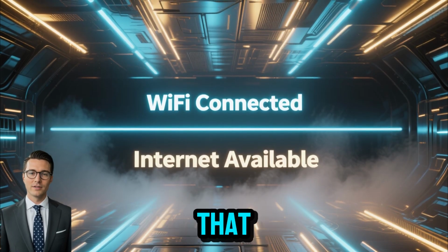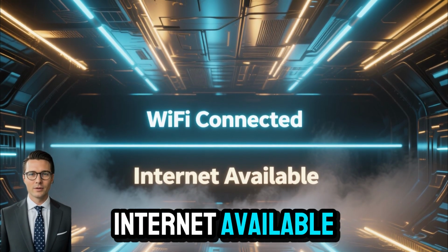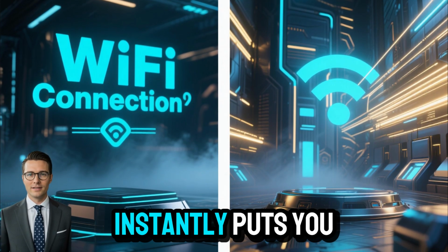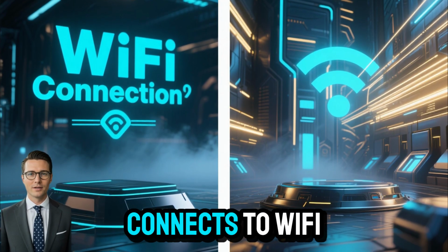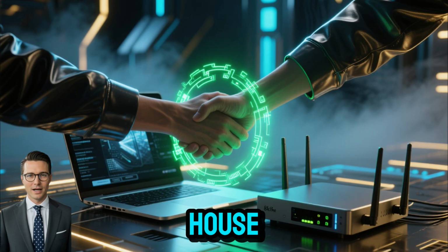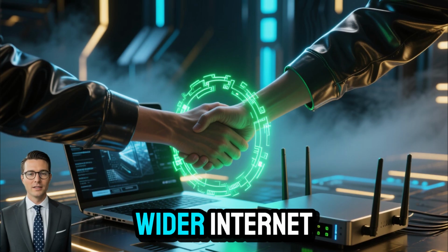But here's the truth that almost nobody explains clearly. Wi-Fi connected does not mean internet available. Those are 2 completely different layers of communication, and understanding this one distinction instantly puts you ahead of 90% of users. When your device connects to Wi-Fi, it is only confirming a local handshake between your phone or laptop and the router sitting in your house. That connection can be perfectly healthy, even if the router itself has no working path to the wider internet.